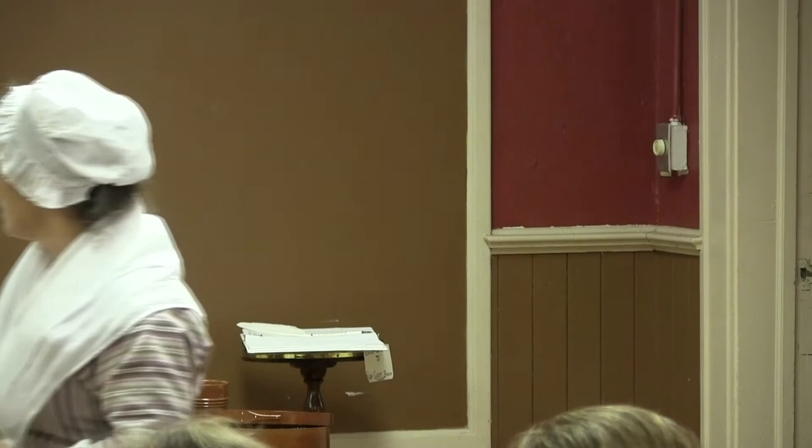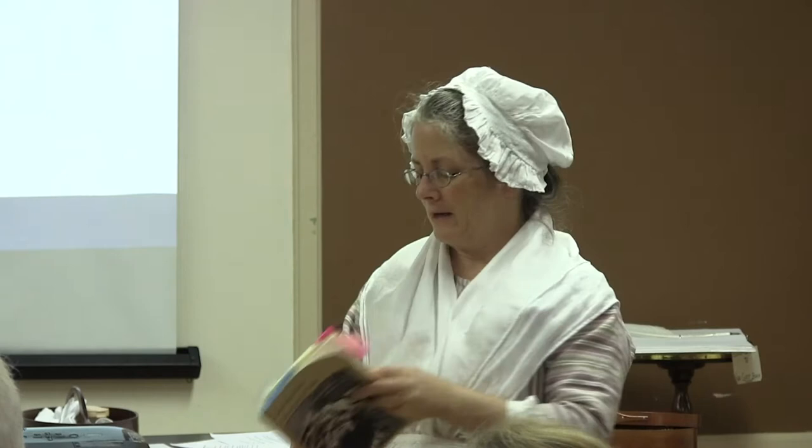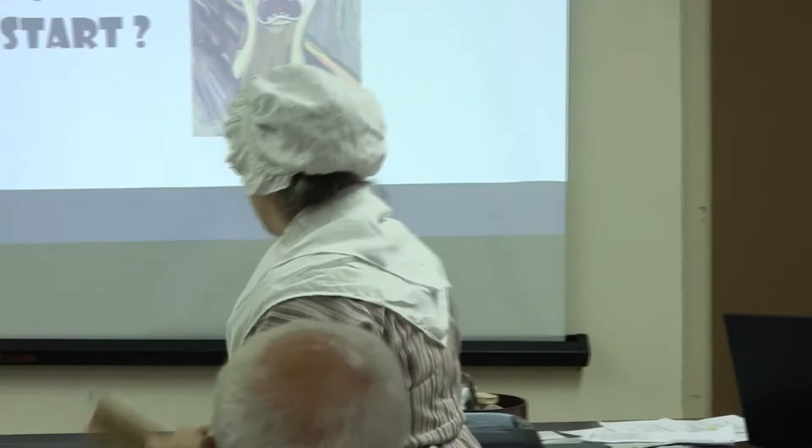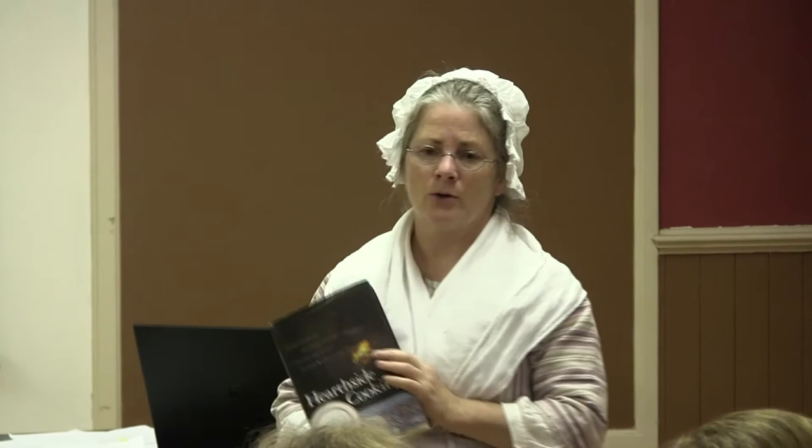The other one, she also has this book, Seeking the Historical Cook. This really goes into depth and compares a lot of different receipts from different areas and manuscripts and things. And then the other one, this is a really good book written by one of the former cooks at Colonial Williamsburg.